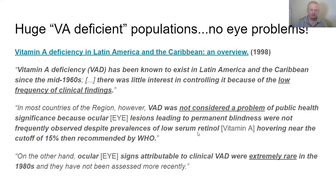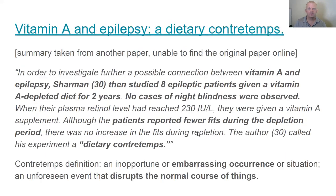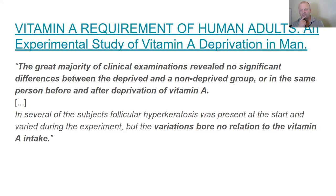Next, we have huge vitamin A. Sorry, I skipped one. Vitamin A requirement of human adults. An experimental study of vitamin A deprivation in man. Quote, the great majority of clinical examinations revealed no significant differences between the deprived and a non-deprived group or in the exact same person before and after deprivation of vitamin A.